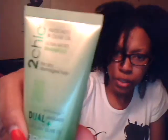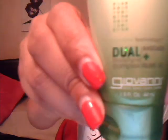Okay. And the last product, last but not least, is this little sample of Too Chic Avocado Olive Oil Ultra Moist Shampoo for Dry Damaged Hair. And this is from the Giovanni line. I love the Giovanni line. I have their leave-in conditioner, which is bomb. And not so pricey. It's like $11 or something.